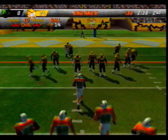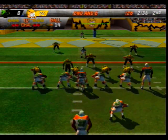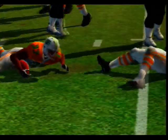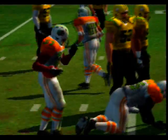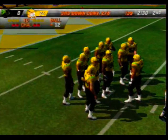Twelfth play of this drive. Down inside the 15. The home team with a 4-man front. Jenkins is there on the stop at the 12. Hayes has very little help up front, maybe a yard or two on the play.